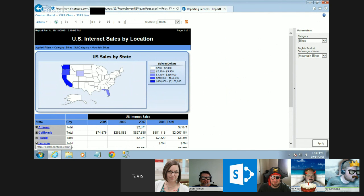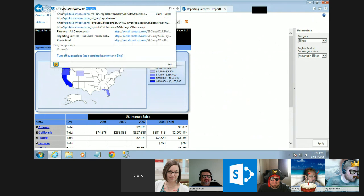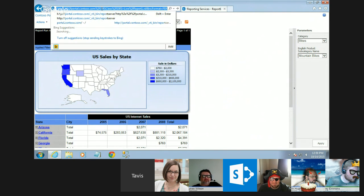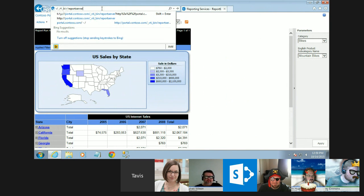The first thing we want to do is navigate to our report server. Now this all changed in SQL Server 2012 because Reporting Services became a service application, at least on-prem. If you're in Office 365, you don't have Reporting Services at all, so sorry if I'm boring you right now. But what you'd want to do is navigate to your site. We'll just use portal.contoso.com, and then you want to add /_vti_bin, and then /reportserver, like so, and then hit enter.